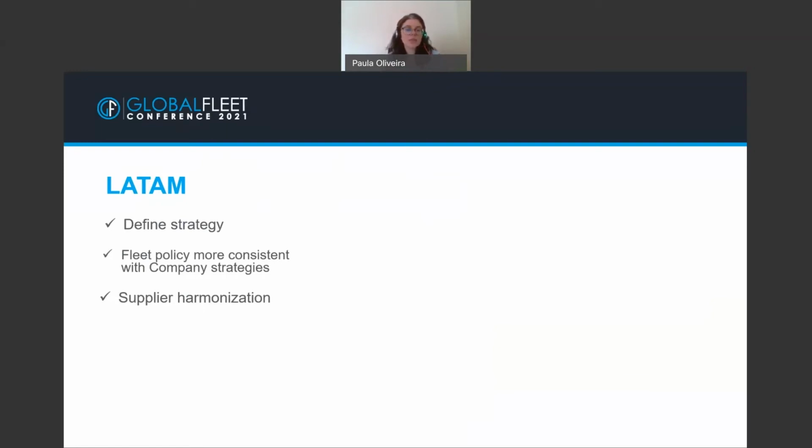The supplier plays an important role in the daily operation. Then, define KPIs and control costs. Fleet is an area with related costs, and it's very important to show leadership what's going on. Sometimes they think that because drivers are not complaining, everything is good. That's why it's important to show numbers and see how we can do better. It's important to show how fleet is a strategy, and an important topic to be managed.